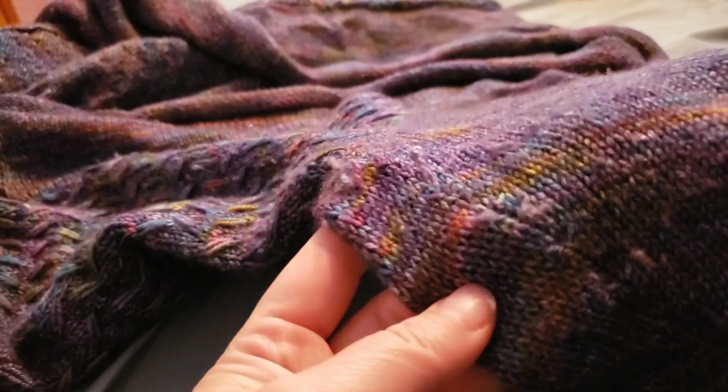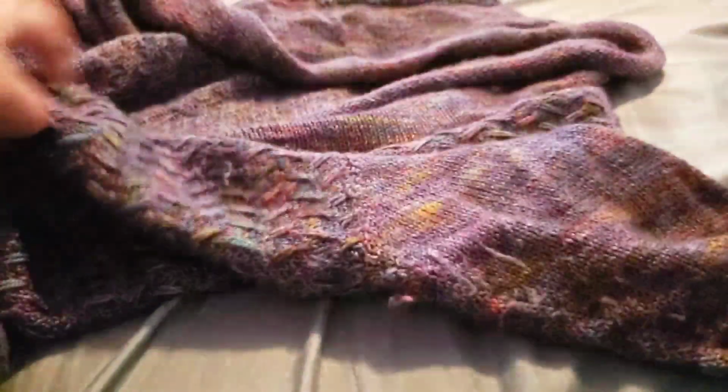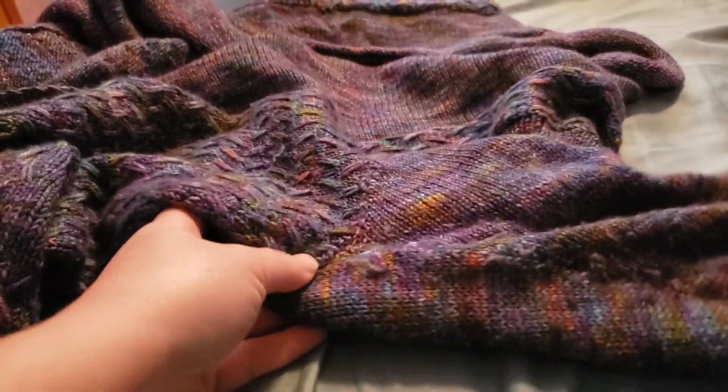There's all sorts of pilling. And over time, this is going to cause an issue with the durability of the sweater, which kind of sucks. But lesson learned. Probably wasn't exactly the best yarn for this purpose.